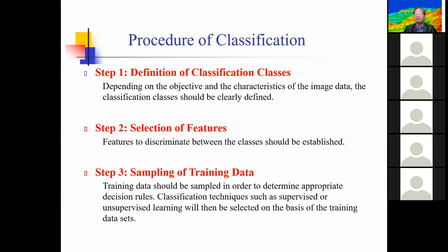Now comes the third part, which is the sampling of training data. This is the most important part, especially for a process which we call supervised classification. You actually identify specific pixels in the image as the training data. What we call training data is the set of pixels that you tell the computer to look for in similar pixels inside that particular image.